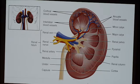And they're all going to funnel into an area we call the renal pelvis. You can't see it well in this view here, but we have minor calyces that empty into major calyces that empty into the renal pelvis, which then empties into the ureter and out of the kidney. So 1, 2, 3, out.